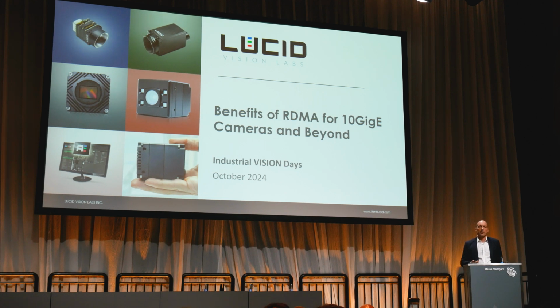However, it was never our intention to keep that as a proprietary standard, and we've worked with other industry partners in the past 2 years to make it the next open standard for high performance 10 gig camera and beyond. We'll explain in this presentation the benefits we see for that.